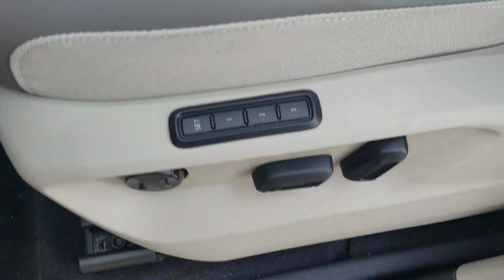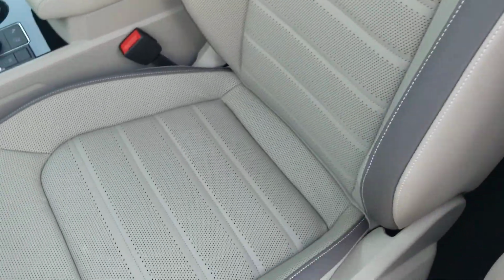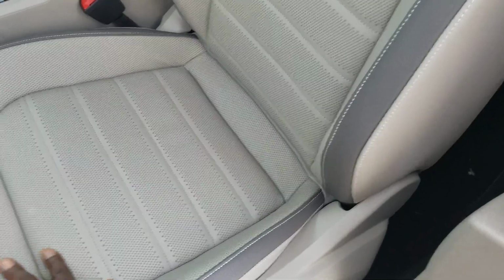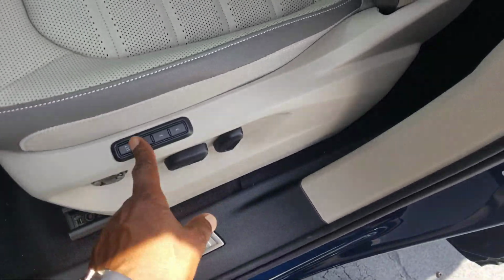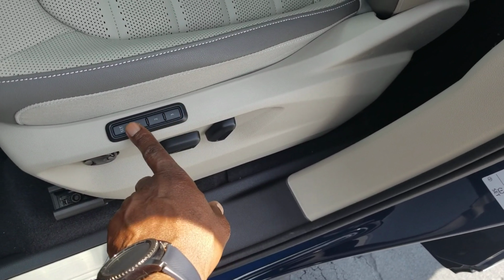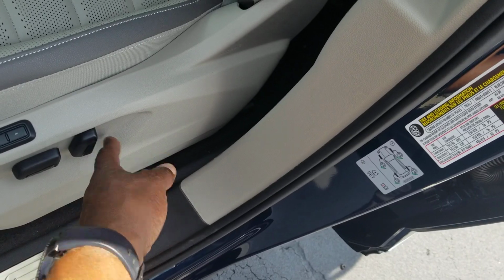First thing you're going to notice, the quartzite stripe right here down the side of the seat, in the Shetland seat, goes right behind the shoulders. There's that leather seat. It's heavily perforated. That's also going to have heated options and also ventilated options. 3-seat memory right here, lumbar support up here, forward and back right here, and then a seat back right here.